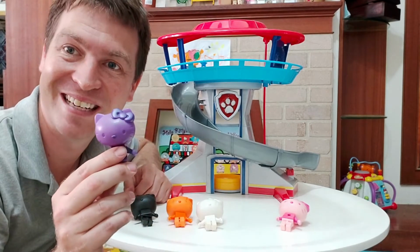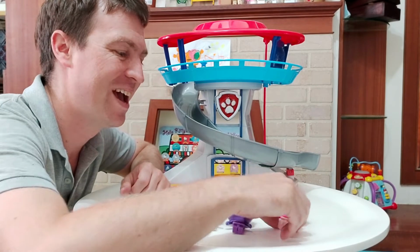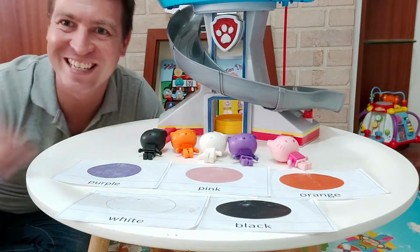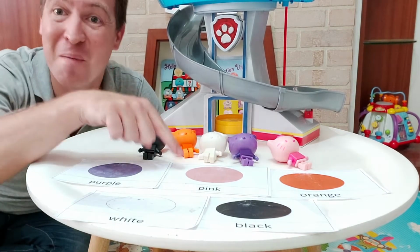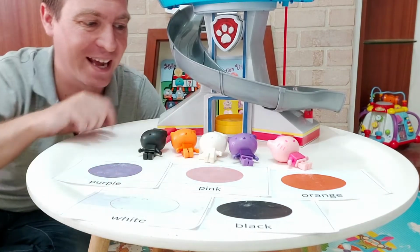What color is this Hello Kitty? Say purple, purple. It's a purple Hello Kitty. And what color is this Hello Kitty? Pink, pink. It's a pink Hello Kitty. I put all the flashcards down here. Let's put the Hello Kitties on the correct card. First, let's say them. Say purple, pink, orange, white, black.